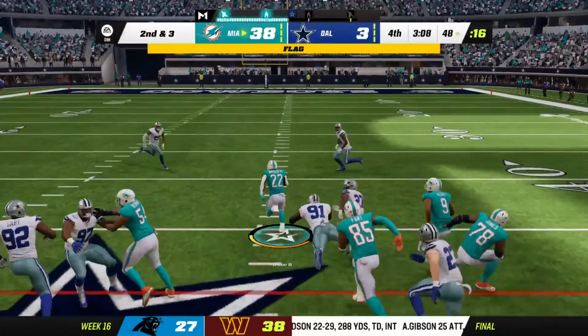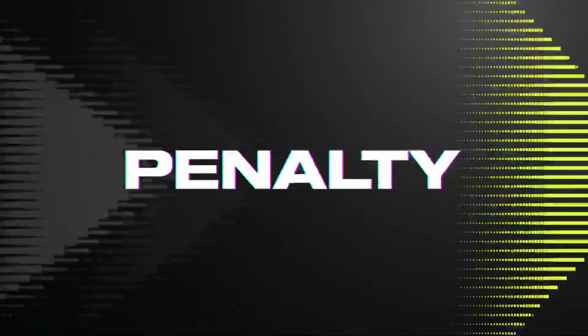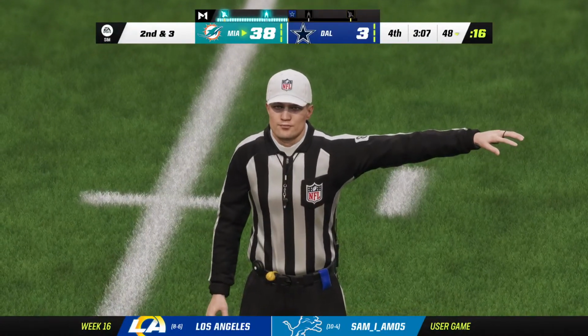Sticking with Walker on 2nd down. On a determined run there as he's going to take this all the way down near the 40. Holding offense.